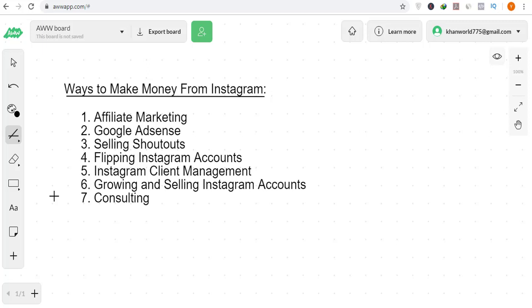Once you have a large follower base, you can charge more, but typically it starts with $15 to $20 for a single shoutout. The fourth method is flipping Instagram accounts. This method is really simple and it works just like flipping websites. Let's suppose you have bought an account for $100 and you sell that account for $1,000. So there is a margin of $900 you can earn from flipping Instagram accounts.